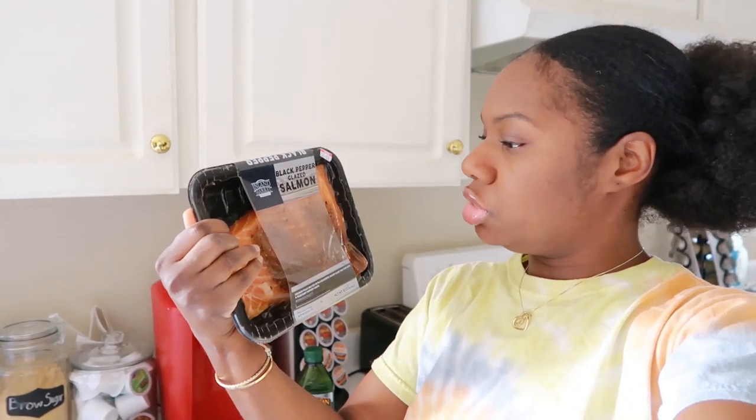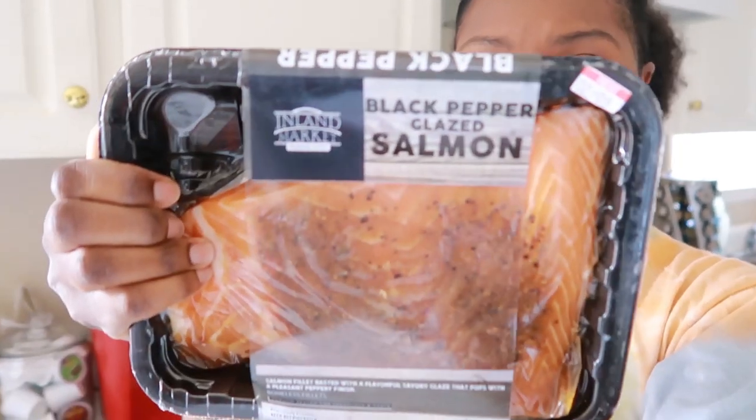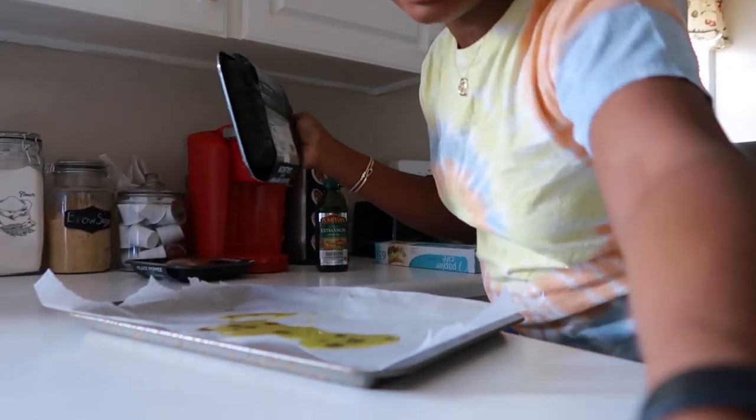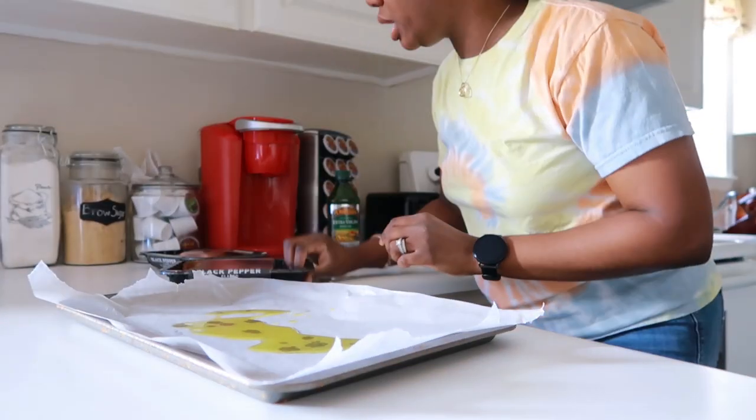It's the next day. We're all up and we're all moving around. Jeremiah's back there doing the kitchen. It was his turn to do the kitchen. The boys are over here having some lunch, and I'm getting ready to fix Babe and I some salmon that he picked up from the grocery store this morning. So this is some black pepper glazed salmon. Never had it before, but I'm going to put it in the oven and hopefully it turns out right. So let's see how this goes.